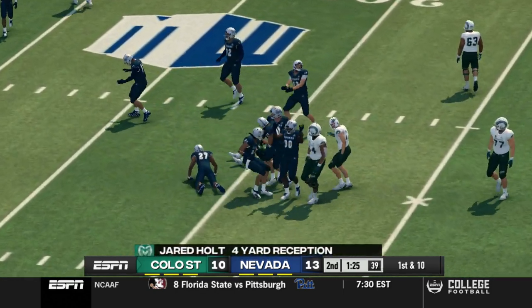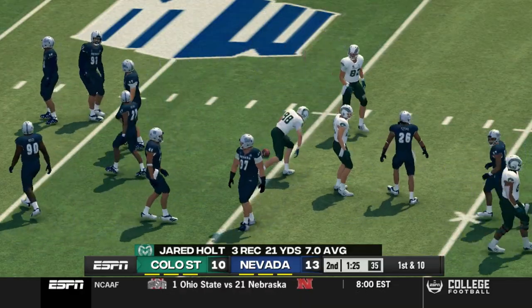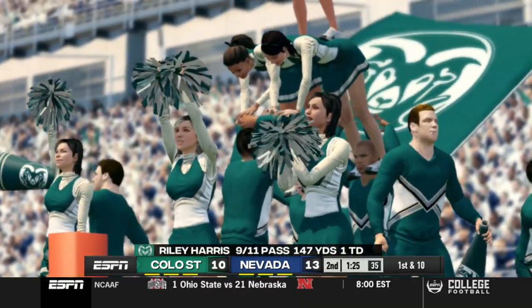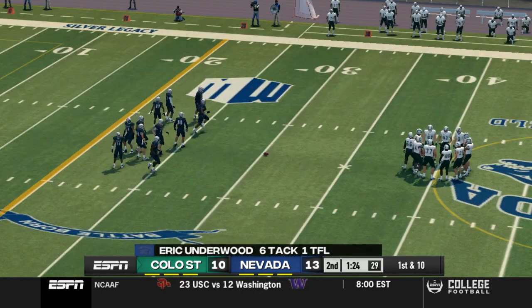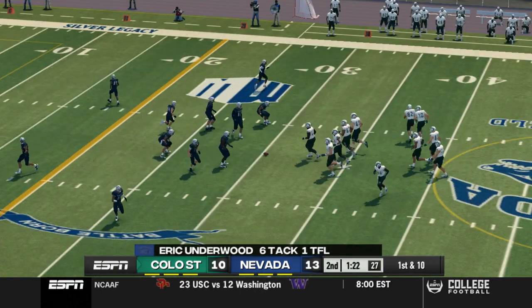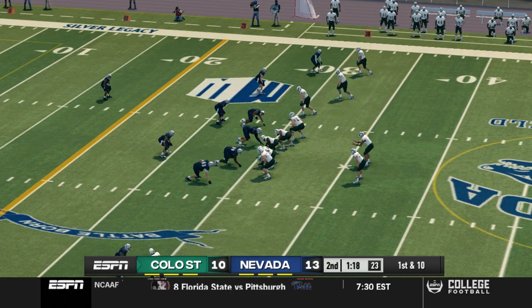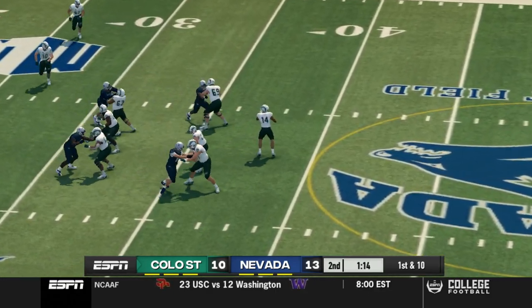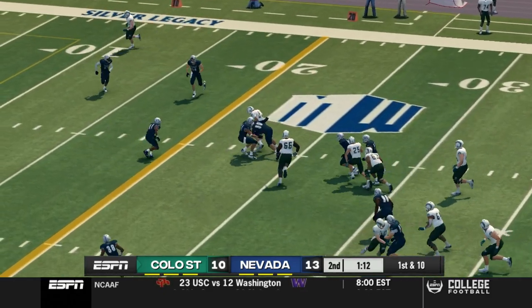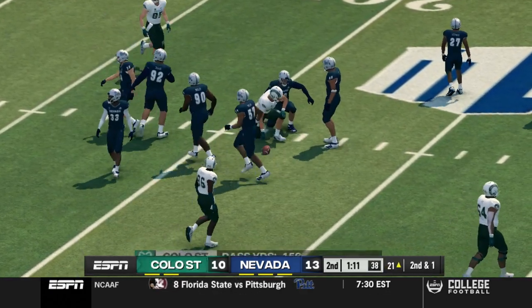He's tackled in the open field. Call it a gain of 4 yards. That makes it first and 10. Here's the eighth play of the series. At about the 21. Very solid gain through the air.